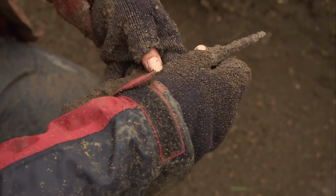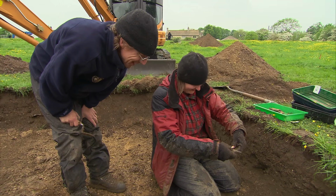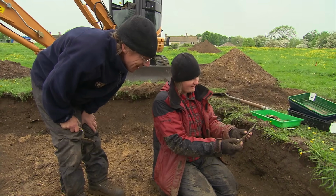Blimey. Does look more like a bread knife, doesn't it? It does look like a bread knife. Are you sure that's medieval? Did they have bread knives in the medieval? They must have had bread.